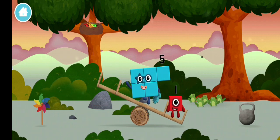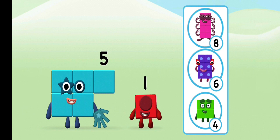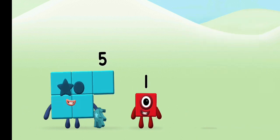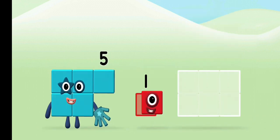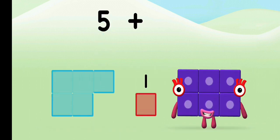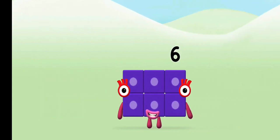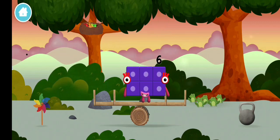Which number block is this? Which number block do you think adding these together will equal? That's the correct answer! Now add the number blocks together. 5 plus 1 equals 6. Great! You made a new number block.